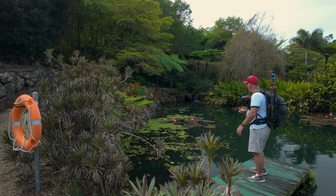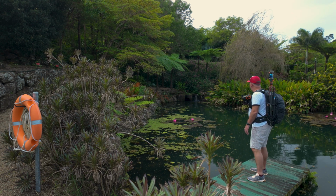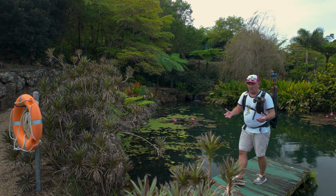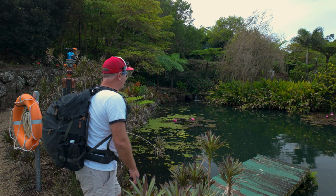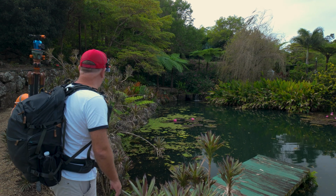So I was able to get some really nice shots of these two little lilies just here with that waterfall in the background, and then coming over and just getting a vertical of just the lilies, a close up, and it looks fantastic. They're right open. I think I've come at the right time. A good time of year to come and check out the flowers, I guess, which is always nice.